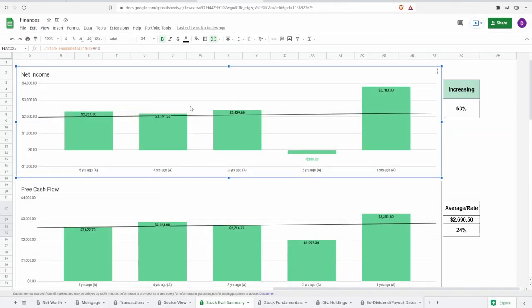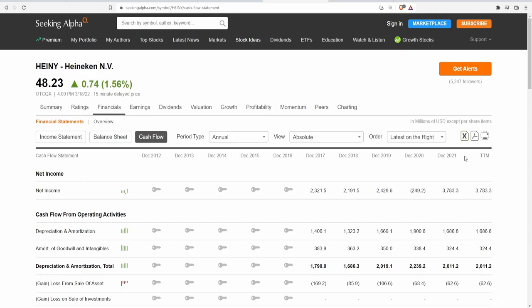Net income 5 years ago of $2.3 billion to 1 year ago of $3.8 billion, increase of 63%. Big outlier here, guys, is 2 years ago. And as I said with the dividend summary, they did have an off year in 2020 because of the whole COVID thing. And if we actually take a look at when this cash flow was taken, it was taken as of December 2020, meaning that it got the whole entire year of COVID, which kind of makes sense as to why they did -$249 million.